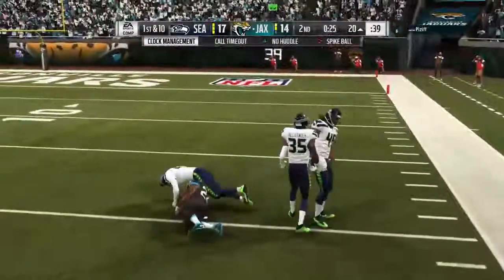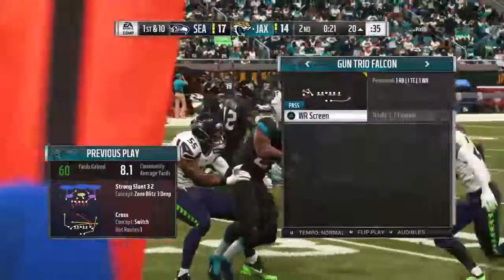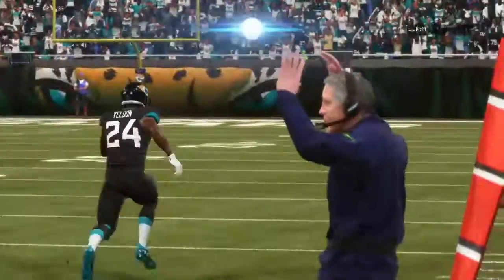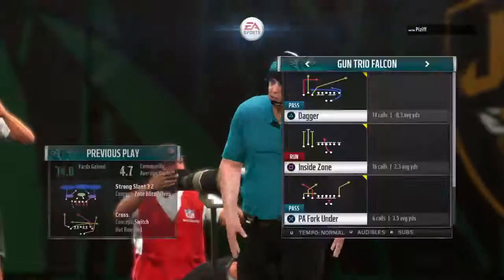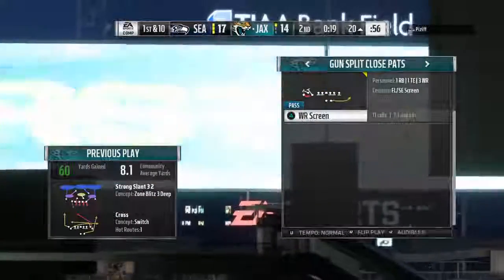And he is down deep into Seattle territory. A big play there just before halftime. And even 60 yards. Now the Jags will use the second of their timeouts as they stop it with 19 seconds to go in half number 1.